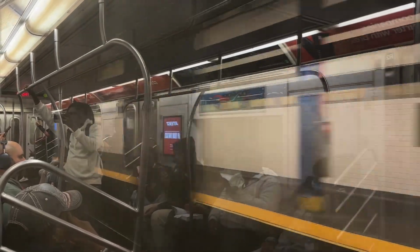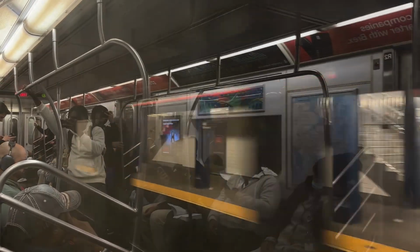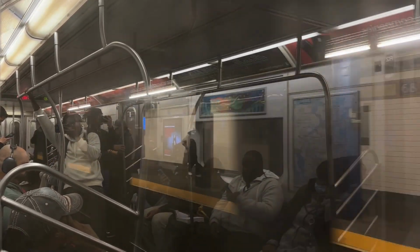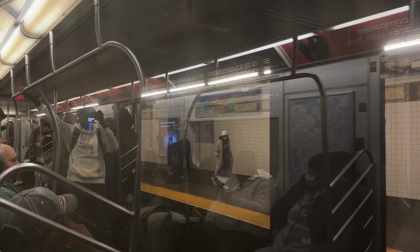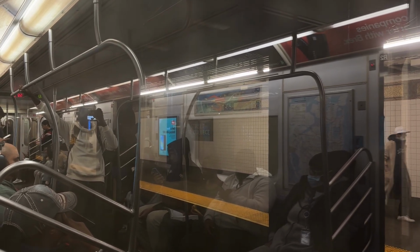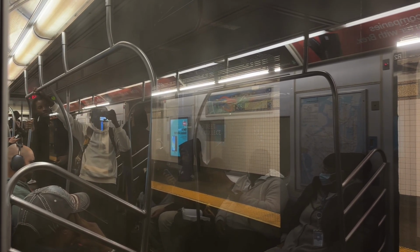This is 68th Street, Hunter College. This is a Brooklyn Bridge bound 6 local train. The next stop is 59th Street. Stand clear of the closing doors, please.